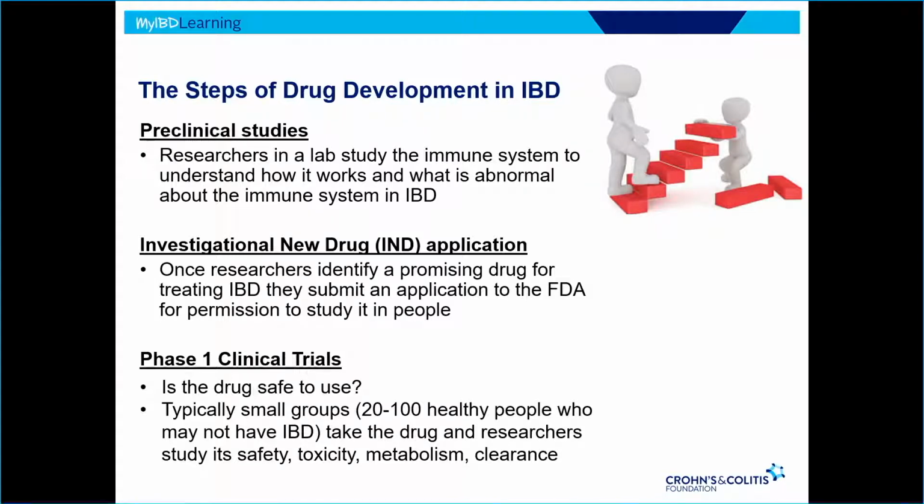We give them the drug and we measure where the drug goes in the body, where does it distribute, what's the half-life, is it eliminated by the kidneys, by the liver, are there any obvious signs of toxicity? These trials are not designed for effectiveness. They're really just sort of giving a test to make sure that there's no obvious safety signals.